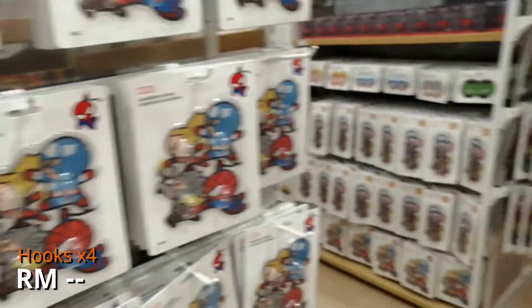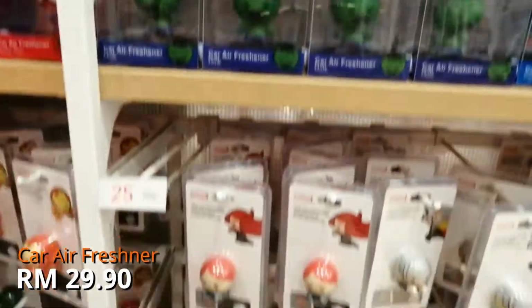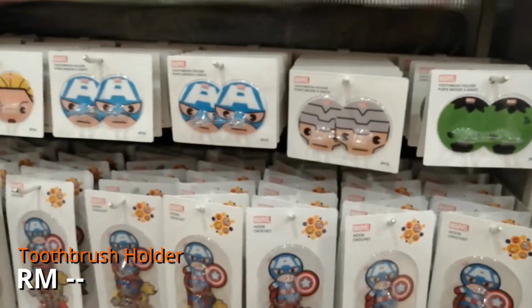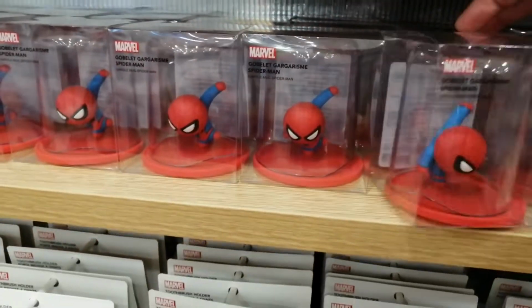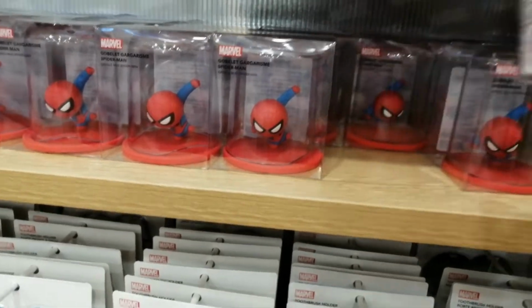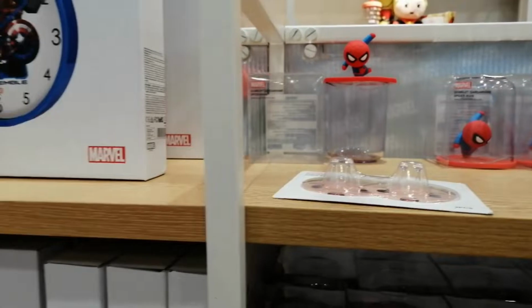More hooks. This side, car air freshener. Car air freshener. Toothbrush holder. Wow. It's a goblet. Goblet. Like a bird on a tree. Oh, it's just a cup with a cover. Thickened cover.